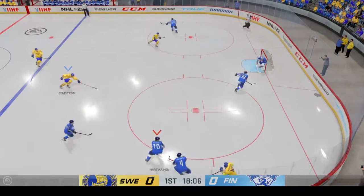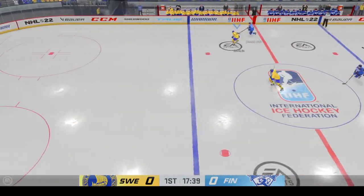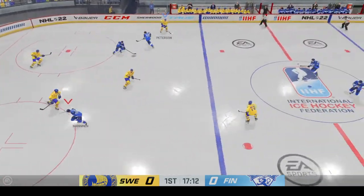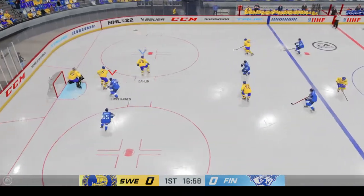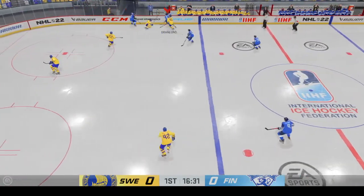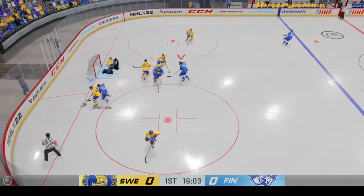Great reach with the poke check. Grabs the puck in the defensive zone. Into the offensive end now. Slides the puck to Larson. Intercepts the pass. Here's a short pass to Dahlin. Takes control of the puck. Shuts him down.